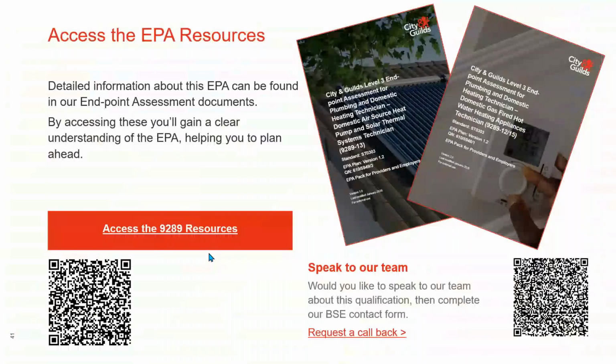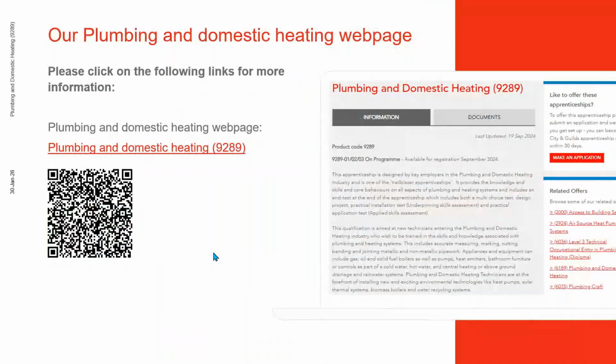Any other information that you need around the plumbing and heating qualification, or if you need to go and look on the web page, there's a QR code for it there. Again, you'll have these slides sent to you in the PDF, or if you click on the paperclip, you'll be able to download the PDFs directly from there.